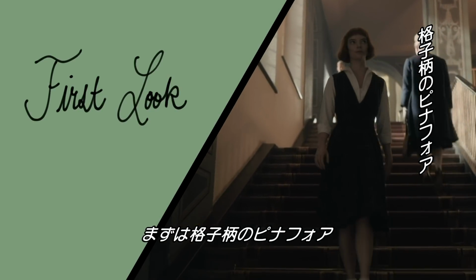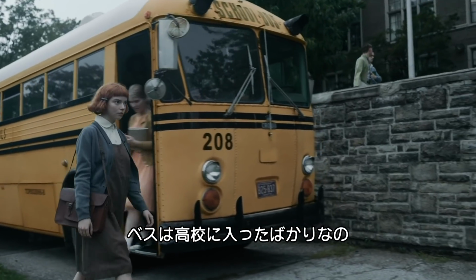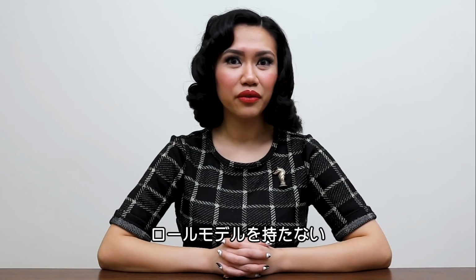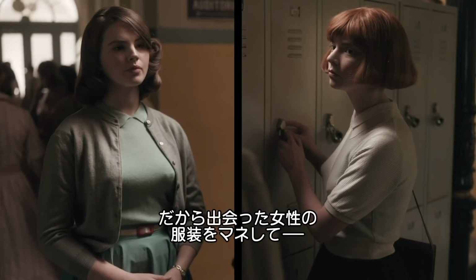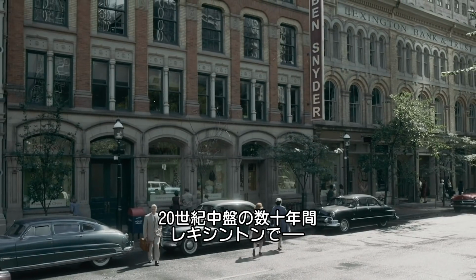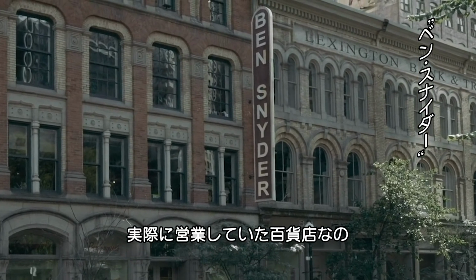First up, Beth's plaid pinafore. This look appears in episodes 2 and 3, which take place in Lexington and Cincinnati in 1963. At this point in the series, Beth is just starting high school. As an adolescent who spent much of her childhood at an orphanage, she didn't have a lot of role models growing up. As a result, she looks to imitate the women in her life by adapting their styles of clothing. Beth purchases this dress at Ben Snyder's, which was a real-life department store that operated in Lexington, Kentucky for several decades during the mid-20th century.